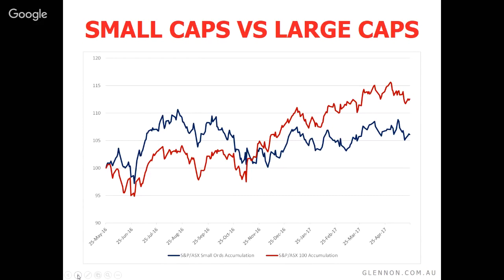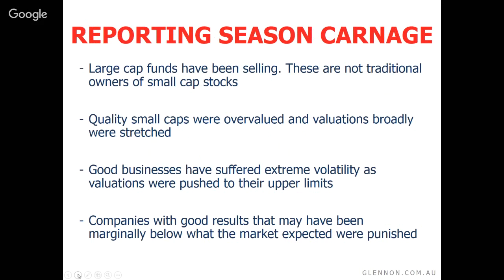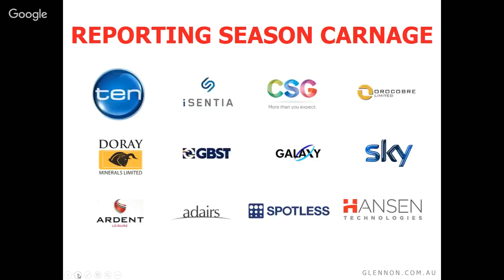That situation has changed quite dramatically now, and what we're starting to see is there is a lot more value in the smaller end of the market. So we're quite excited about the outlook now, because there has been a lot of carnage out there, and a lot of people selling off the smaller companies.